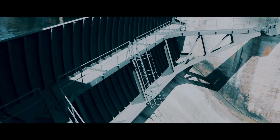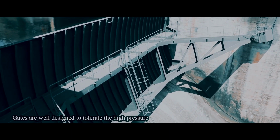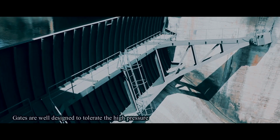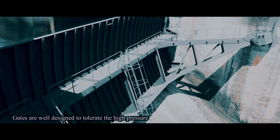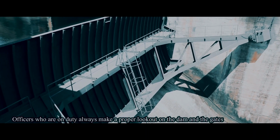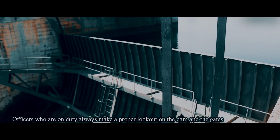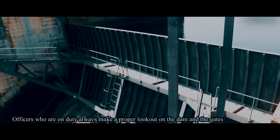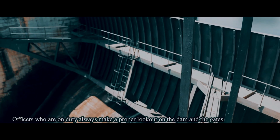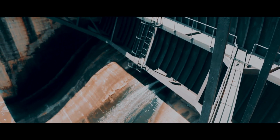When considering the spillway gate system, it consists of 5 gates which are radial in shape. The length of each gate is 19 meters. Radial gates are one of the regulating structures used, and they can tolerate a high amount of pressure exerted by water because of its shape.